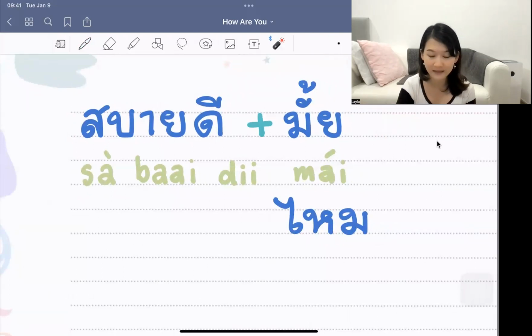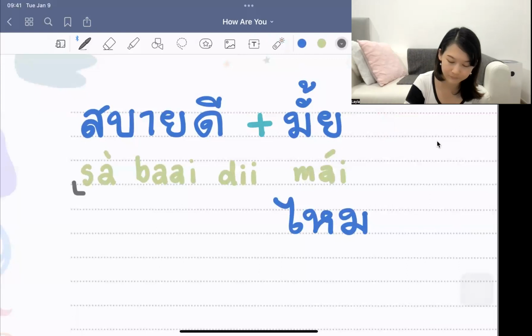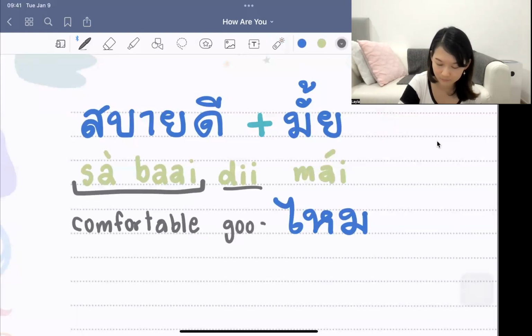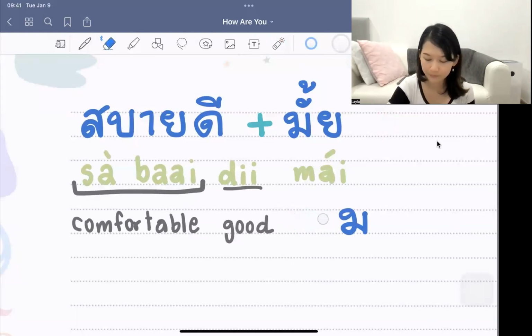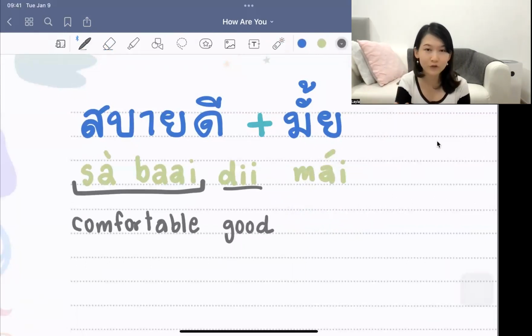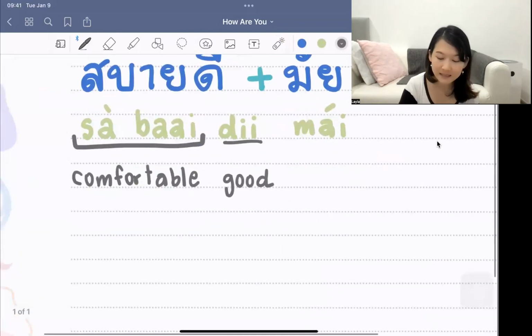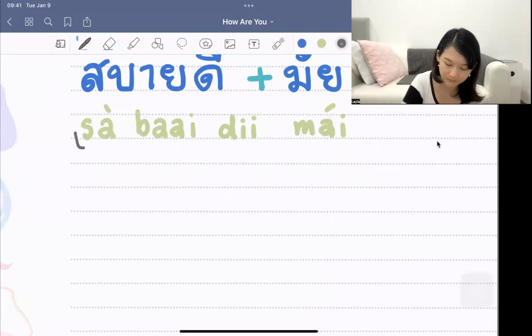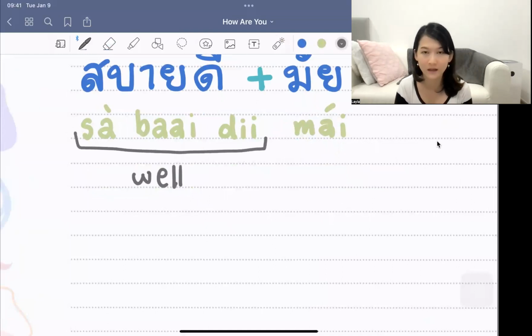But if you just want to answer that you are doing well, you just answer this part: สบายดี. So let's talk about the meaning. สบาย means comfortable. ดี means good. So สบายดี means comfortable and good. But I want you to think of it together, not to do something well, but to be well. I am well. So to be comfortable and good together means well.